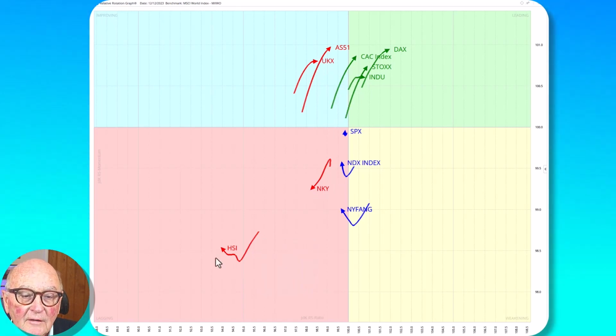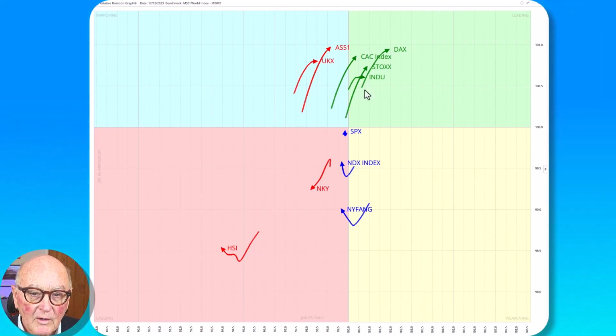The Nikkei and the Hang Seng confirming the weak situation, and they would be the sell side of any pairs trade, which would be probably pairing off with a European index on this side. We see the Nasdaq not in a good position here in this unfamiliar place of the lagging quadrant, and the FANG too in there. Could turn around again, but it is on the left hand side of the JDK-RS ratio, and so the better opportunities for catch up are in the European indices.